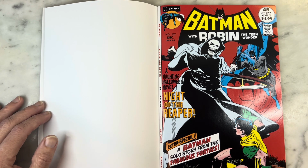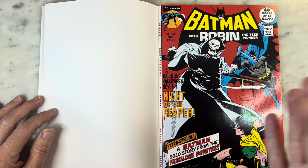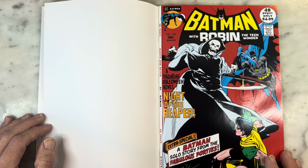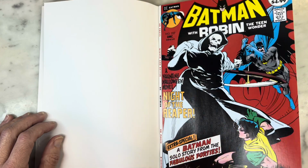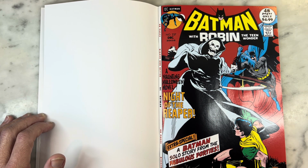I feel like DC has been doing their artifact editions. Artifact editions are exact reprints of old comic books, of course, with a few adjustments, you know, the new price, the added sketch cover, the different quality of paper. Marvel calls them facsimiles, DC calls them artifacts. Marvel's been doing them on slick paper, DC's been doing them on newsprint. There's arguments for both. There's arguments for facsimiles in general.